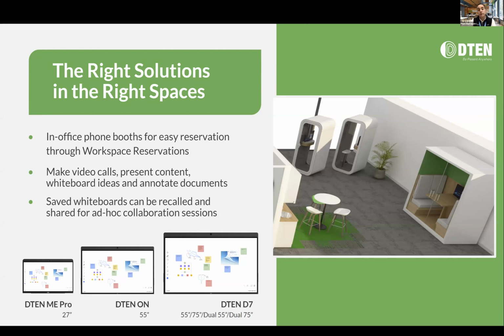Again, as I mentioned before at the head of the tour, this used to be complex to set up, right? You would have the collaboration platform, and then you would have an additional platform for workspace reservation. It's awesome what we've accomplished here, and what Carly was taking us through is it's all on our platform. Same place you go ahead and configure Zoom meetings, Zoom Phone, Zoom Rooms, same place that you go and configure workspace reservations. So really cool what we've accomplished here with the DTEN devices in general.